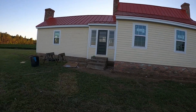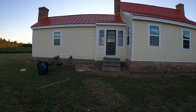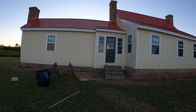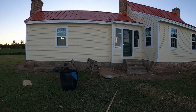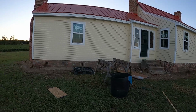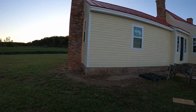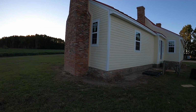Like I said in the clip before this, he's got a little bit to do around the door and those two windows on the porch and the two windows on the back of the porch. But I think they have done, and I've said it several times, I think they've done an outstanding job. We're really, really tickled. The outside is finished. And now we got to tackle the inside.